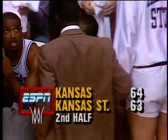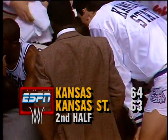So now they're going to put the pressure. That's an interesting move right there by Lon Kruger. Instead of going for the 3, they go for the 2. 13 seconds left to go. Kansas leads it by 1.